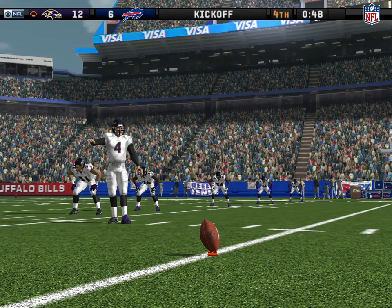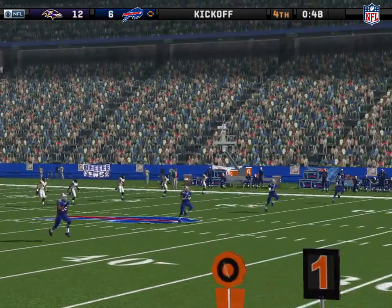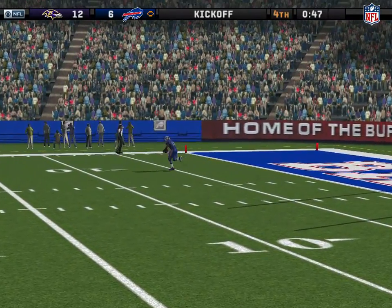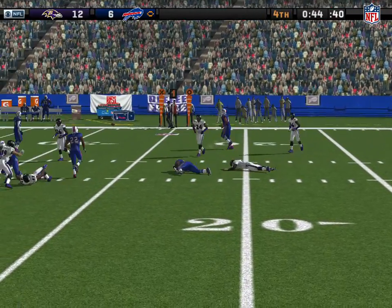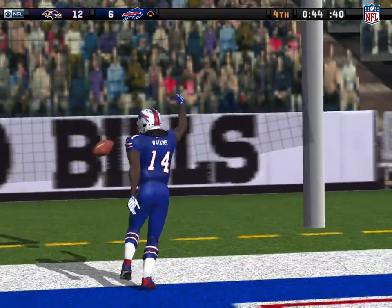Number 4 in to kick this one off. Going with the squib kick. From the 4-yard line. Runs through the tackle. The Bills can't afford to waste much time as they take over at the 20.